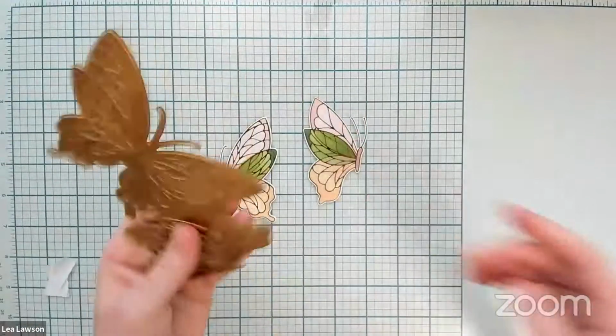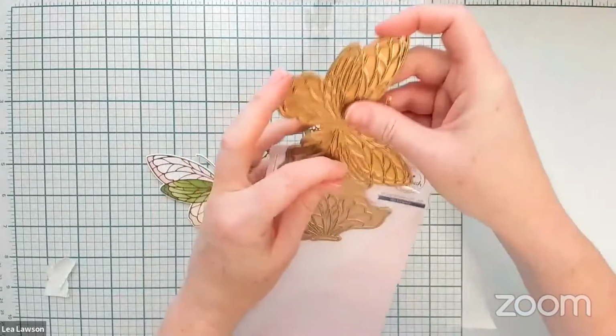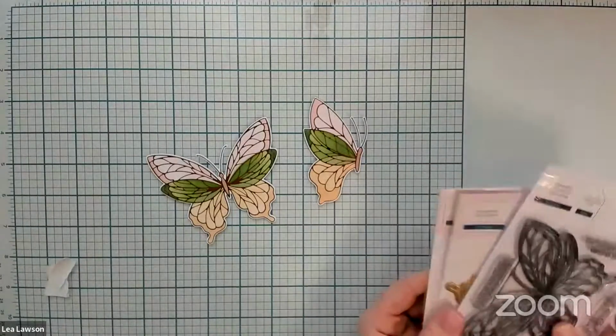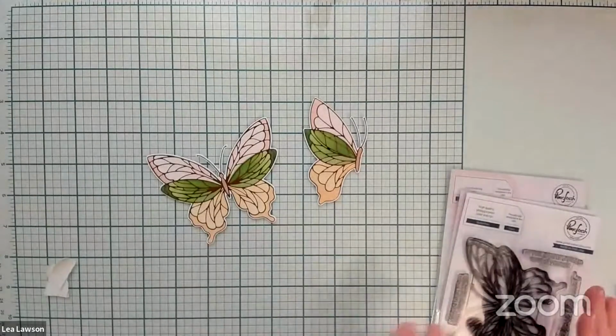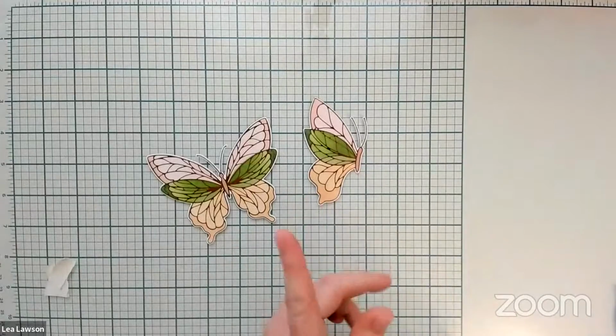This is now completely cool, so I'm going to go ahead and put it away as well. So finally, we need to actually do a sentiment, but I actually may do that in just a minute. I think I'm going to work a little bit on my card design first.